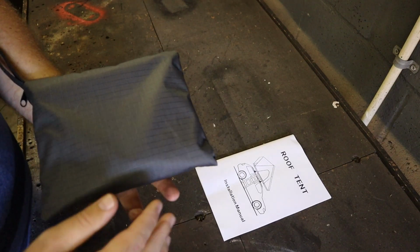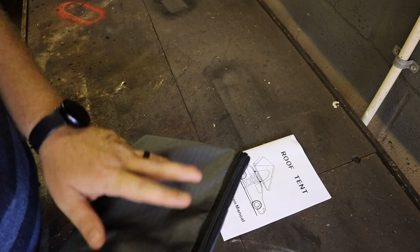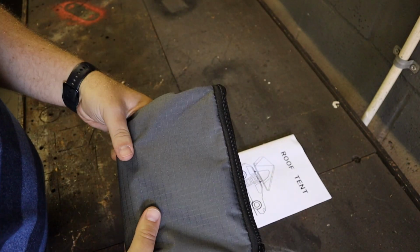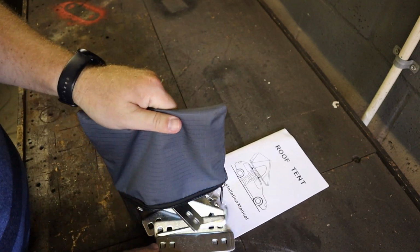Right, so this little bag contains all your brackets, and what's nice about this is that obviously you're going to take your brackets and stuff out, and then you have this handy little bag that you can carry around or keep inside the rooftop tent to carry various items. Maybe keep your keys in it or something like that. It's really well thought out.